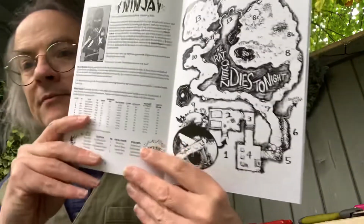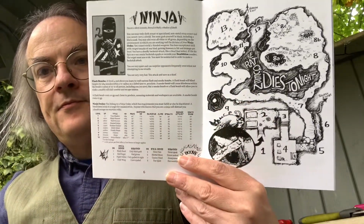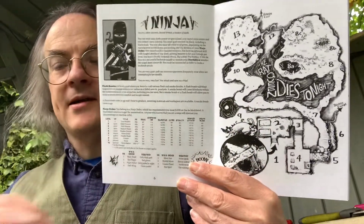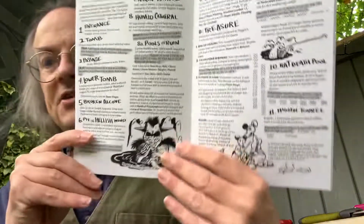Okay, and the typical, we have an adventure map in the form here. Very stereocratic kind of art style for both the illustrations and the map work. And this is the Rat Queen Dies Tonight, with a description of it just over the next couple of pages.